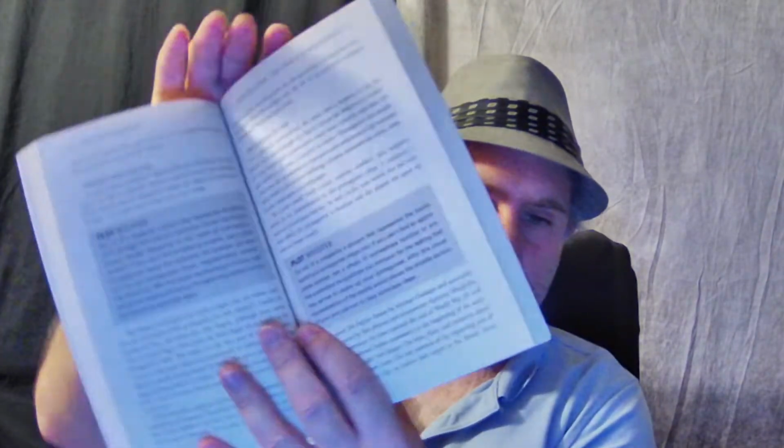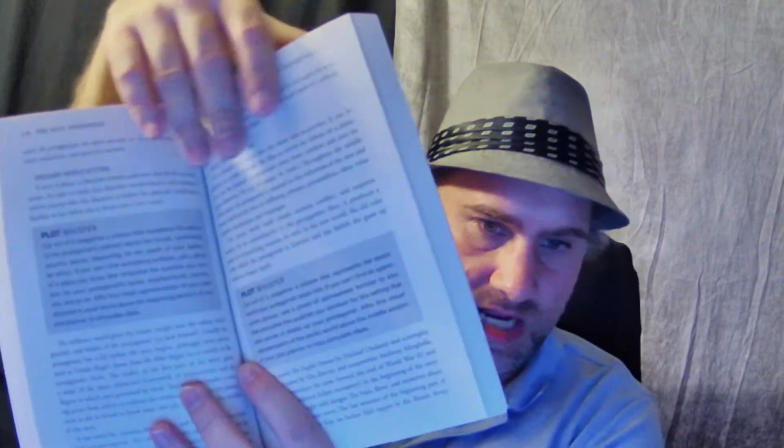Okay, so it's talking about setting and how you integrate the characters into their world. And by the way, each chapter has one of these plot whisper boxes here. Those are like calls to action or challenges. One example is in the settings chapter.